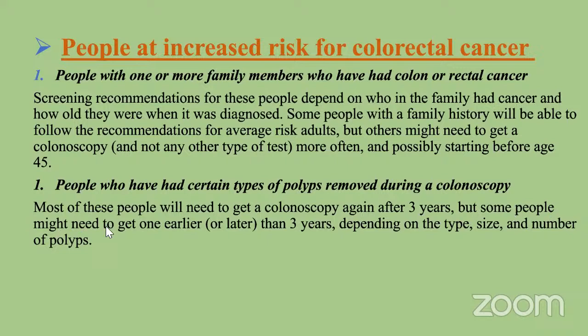But some people might need to get one earlier or later than 3 years, depending on the type, size, and the number of polyps.